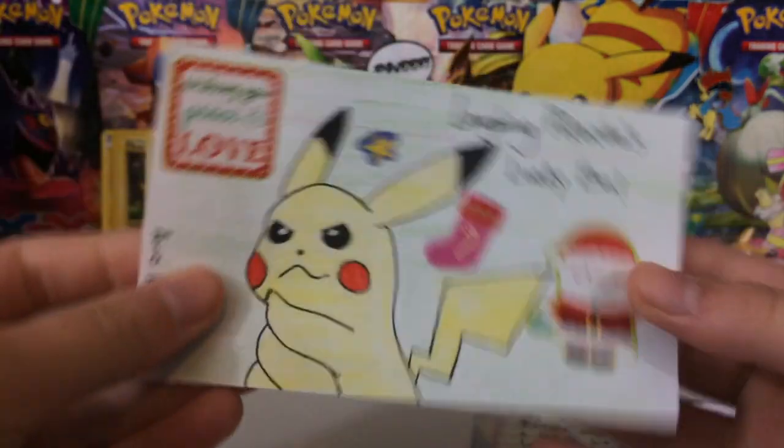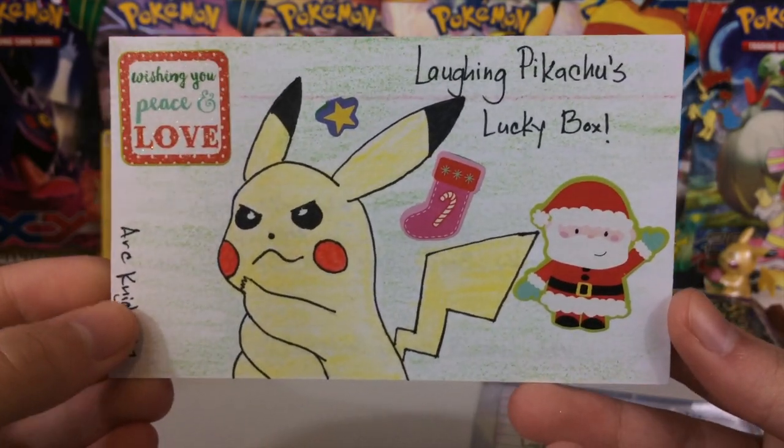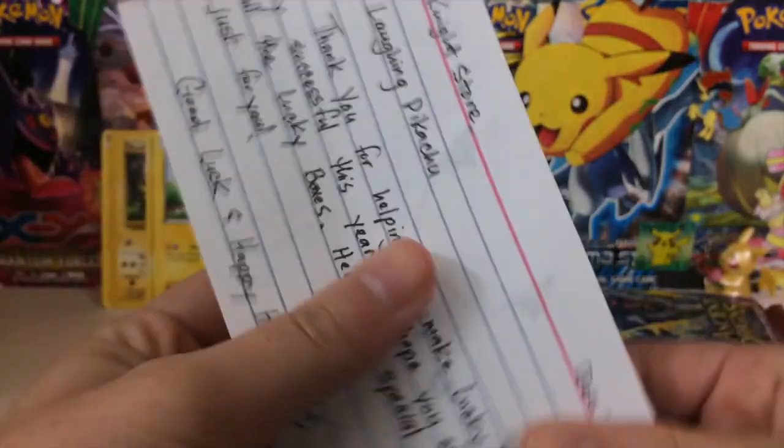And let's go ahead and show off this. Oh my gosh, it looks so cool. Laughing Pikachu's Lucky Box from Arknight. Very cool. So again, this is the Christmas edition.